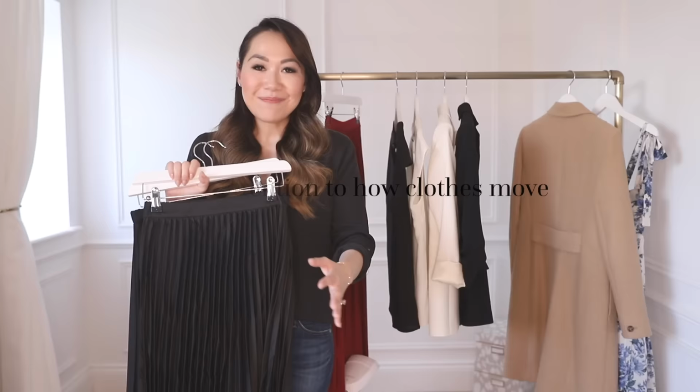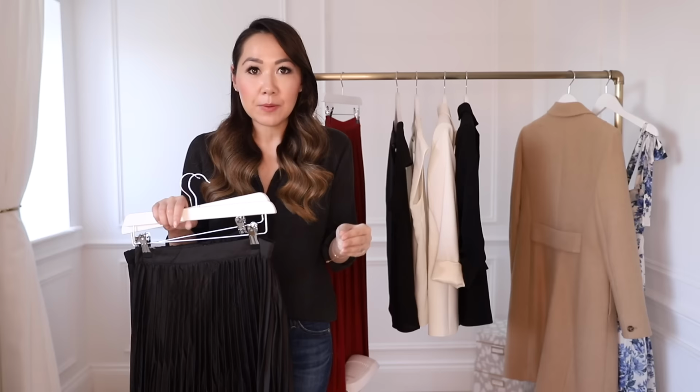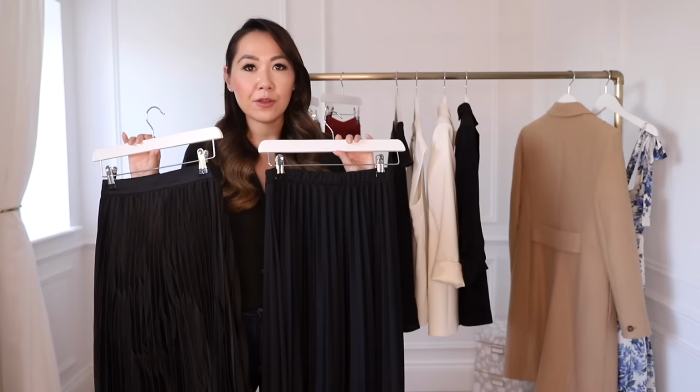My next tip is to really pay attention to how the fabric moves. I've spoken about this before, but it really is the biggest kind of giveaway when it comes to fabric, but it's also fully possible to find cheaper versions which have beautiful flow and movement, and as a result, look way more expensive than they are. So I have two skirts here, both from ASOS, both fairly inexpensive, but one looks considerably cheaper than the other one, and that's because of how the fabric moves and flows.